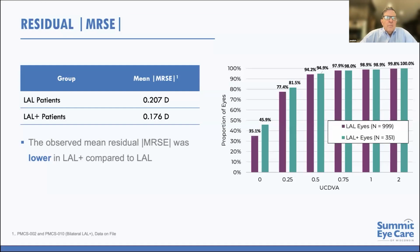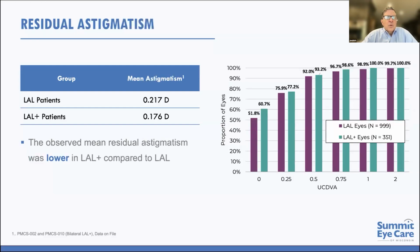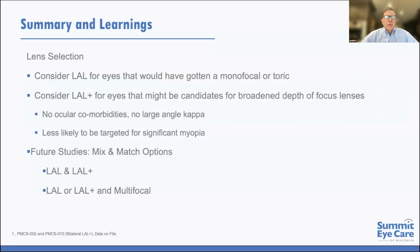The residual manifest refractive spherical equivalent was lower in the LAL plus compared to the LAL. So the LAL patients had a mean manifest refractive spherical equivalent of about 1/4 diopter, or 0.207, compared to 0.176 in the LAL plus. If we look at residual astigmatism, the observed mean residual astigmatism was lower in the LAL plus compared to the LAL, and this was almost 1/4 diopter in the LAL patients versus 0.176 in the LAL plus. So what do we learn from this?